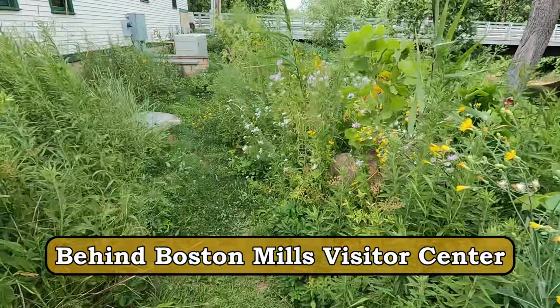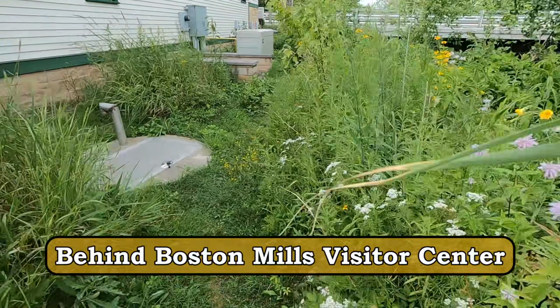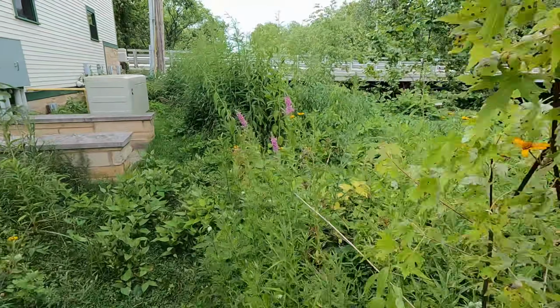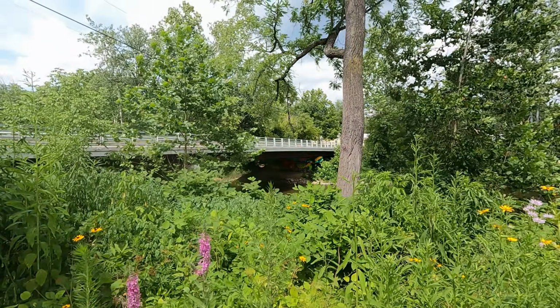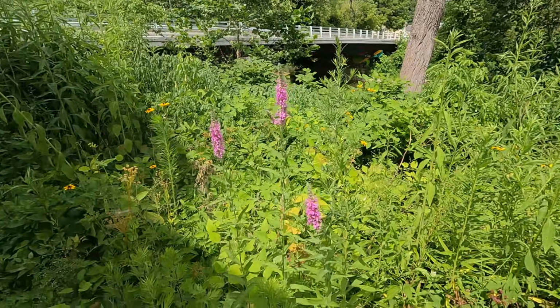Okay, we're going to go down here a little bit to see if we can get a better shot of it. There doesn't seem to be any way to get down there. But look at that. That is fantastic. And all these wild flowers back here.